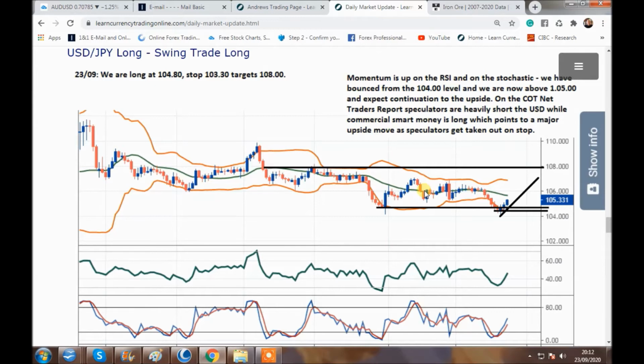The one thing with this pair is obviously if we went big risk off, then the yen would appreciate on the dollar. The way I see it at the moment, though, the dollar should go up on the yen. So it's a nice blue candle. We'll see what happens tomorrow with this pair.